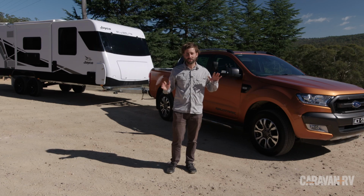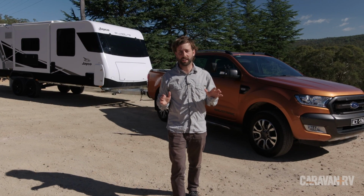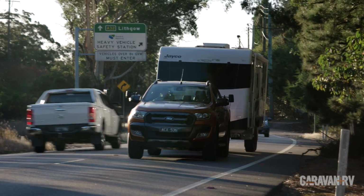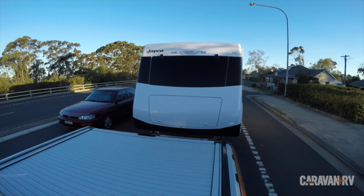So next time your caravan starts to develop a little sway, remember that it's just started to travel faster than your car. By using the override on your electric brake controller or having an electronic stability control system fitted to your caravan, you can simply and easily slow your caravan down before everything gets out of control.